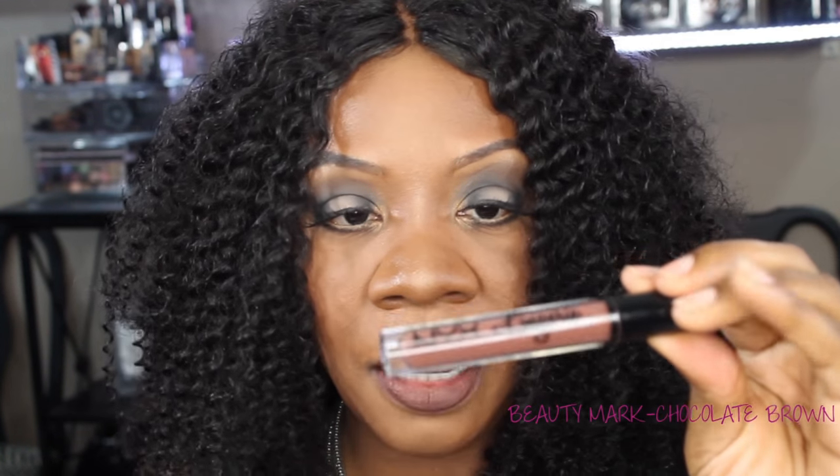This is what caught my attention, was this color right here. I have been looking for a brownish tone liquid lipstick for the longest. I've tried out a number of different ones. This one hit the mark.